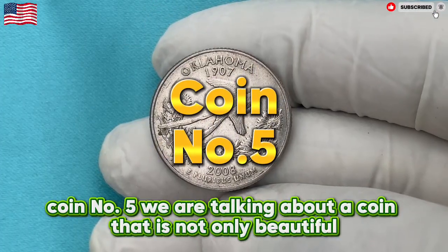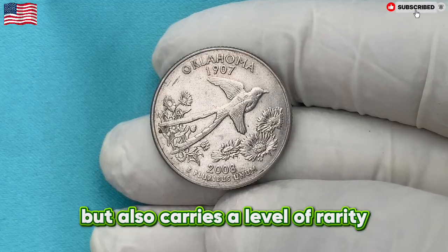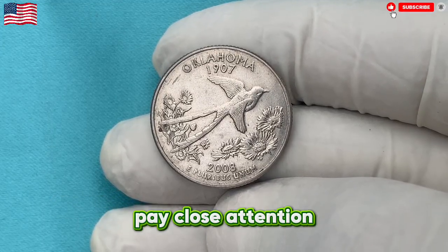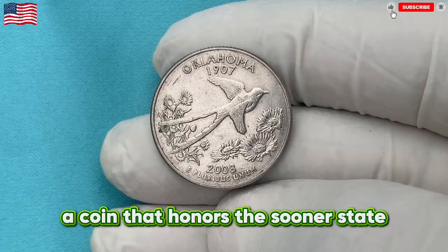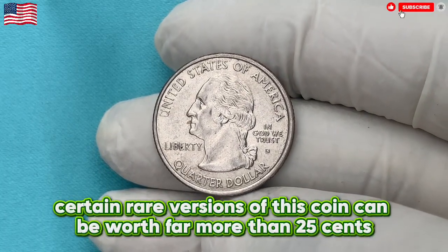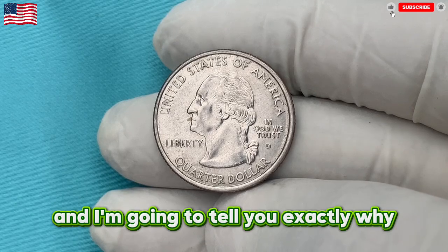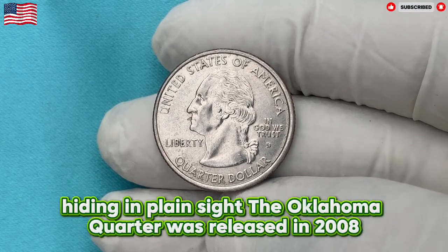Coin number 5. We are talking about a coin that is not only beautiful but also carries a level of rarity that has made collectors all over the country pay close attention. This is the 2008 Oklahoma State Quarter Dollar, a coin that honors the Sooner State in a way that is both artistic and historically important. Certain rare versions of this coin can be worth far more than 25 cents, and I'm going to tell you exactly why, so listen closely because each detail could lead you to spotting a treasure hiding in plain sight.